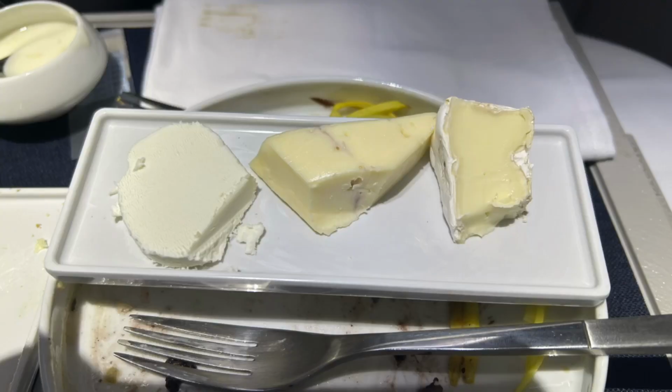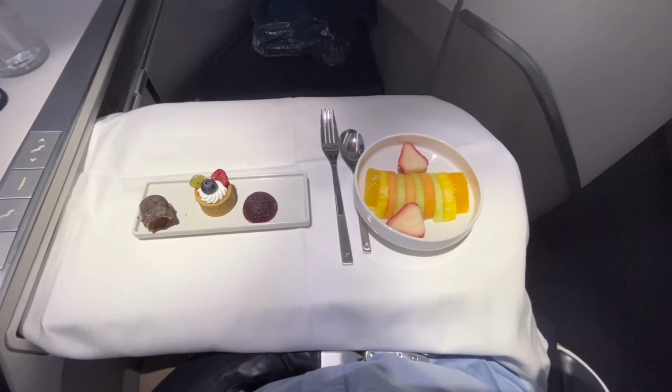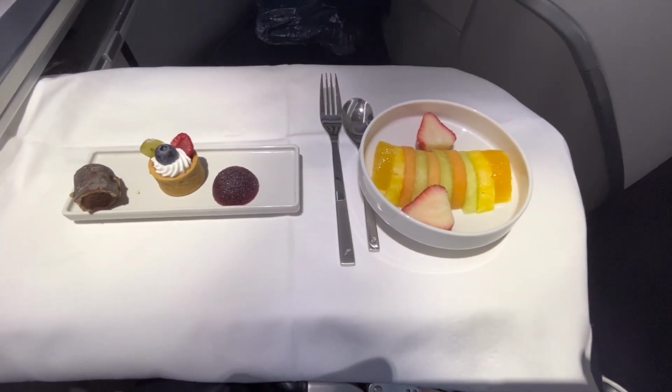Wow. Then we got a cheese plate. I'm not really into cheese, so I took a couple bites and sent this one back. Next up was our dessert, and this is a red berry tartlet, chocolate pralines, and some fruit jelly square. It was actually pretty good.